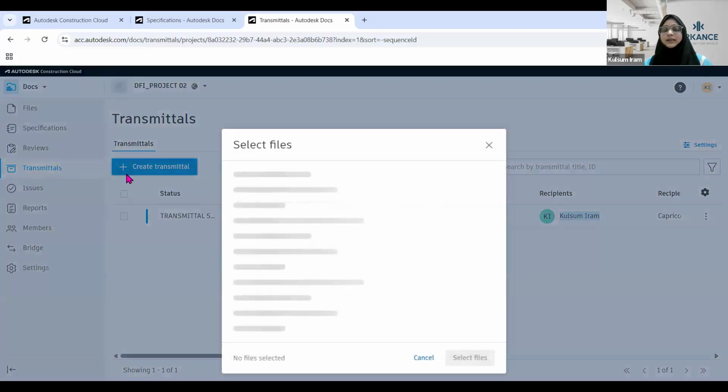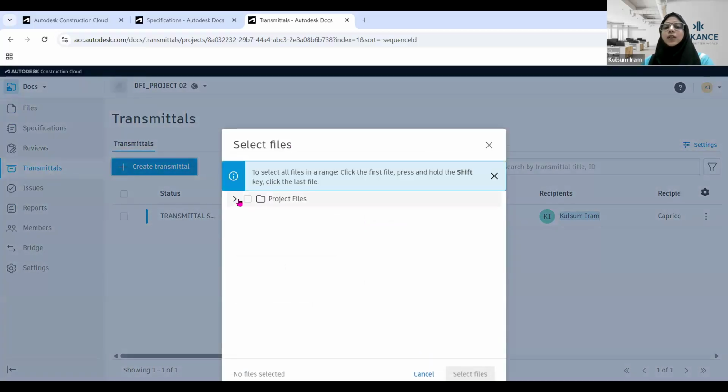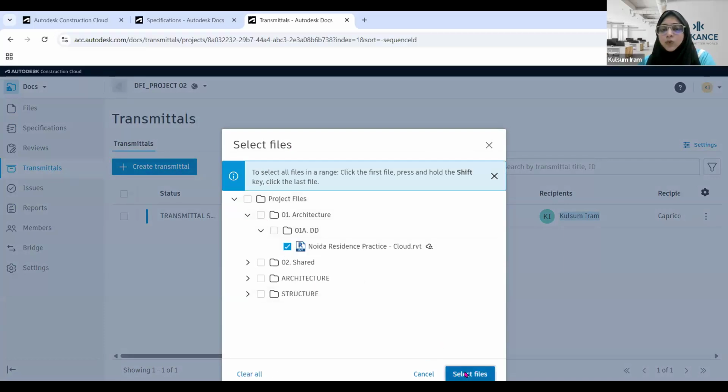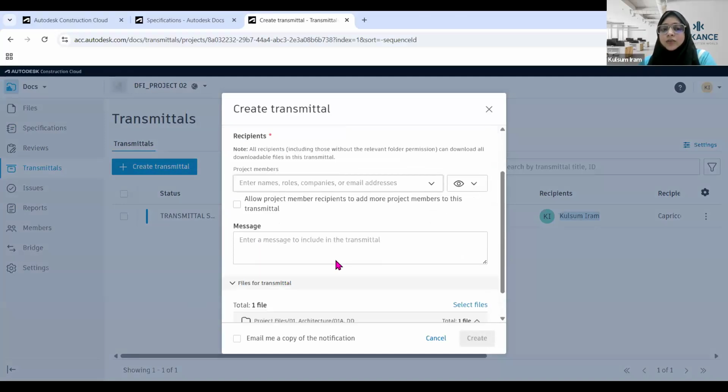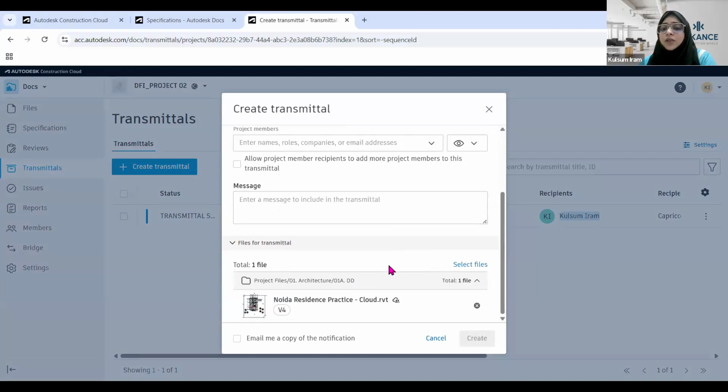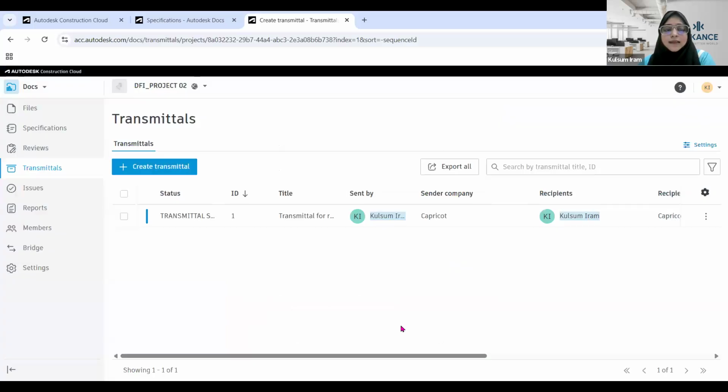If I select create transmittal, it will ask me which files and documents I want to attach. So I need to select the options. Let me just select one file of mine. Just a moment, I'll select this one. Once I select this one, you can select the project members with whom you want to send this file. You can put a message over here. You can select more files, and you can also select the option to email me a copy of the notification as well. So you can check this one. But for me, again, I'm just going to cancel this one.